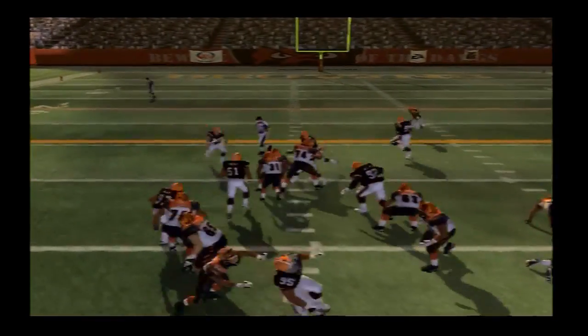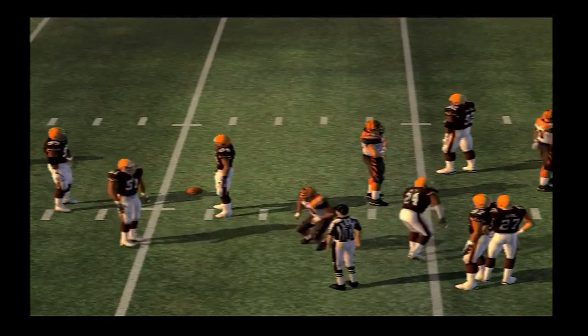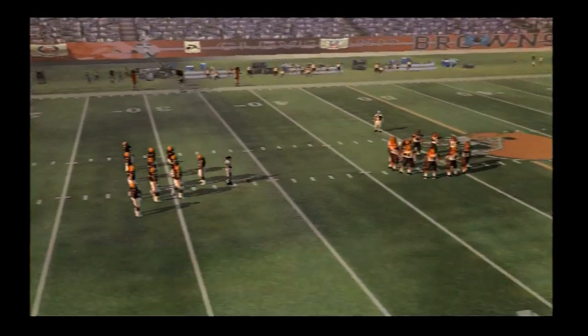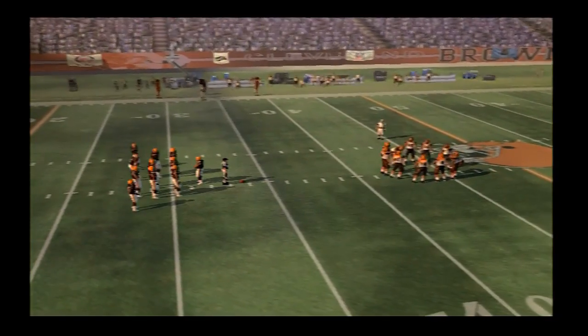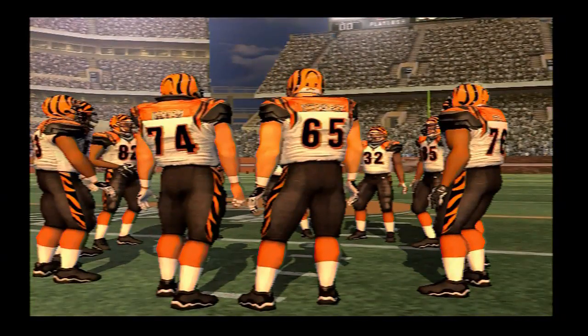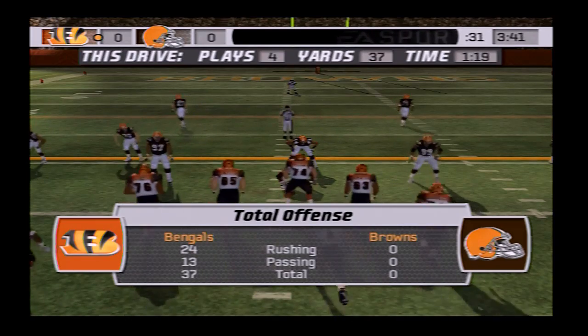Looking to run it here. Baxter comes up to make the play at the 34-yard line. It's important to pound the defense with a run. Sooner or later, they're going to bend. Ball on the 34-yard line.